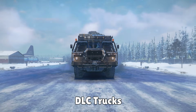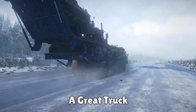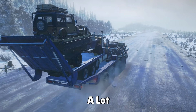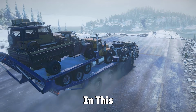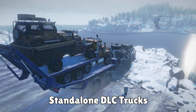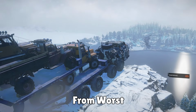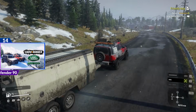How good are the DLC trucks in SnowRunner? Which one is truly a great truck and can help you a lot in the game, and which one is awful? Well, in this video, we're gonna rank all the standalone DLC trucks in SnowRunner from worst to best. At number 14, we have Land Rover Dual Pack.